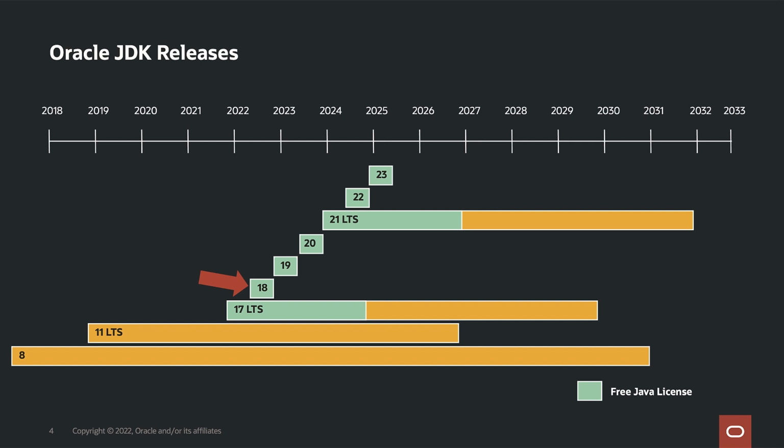The LTS releases will be offered under the free license terms for no less than 3 years. So you will have enough time after JDK 21, the next LTS, has come out, to migrate from 17 to 21. Or if you prefer, after 3 years of JDK 17 launching, 1 year after JDK 21 releases, we will switch the licenses under which we offer JDK 17 updates, and we will make those available for customers and also for development, personal use, and to run other Oracle products.